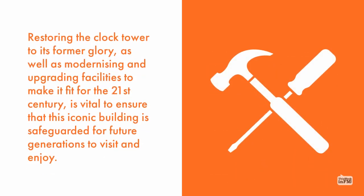Restoring the clock tower to its former glory, as well as modernising and upgrading facilities to make it fit for the 21st century, it's vital to ensure that this iconic building is safeguarded for future generations to visit and enjoy.